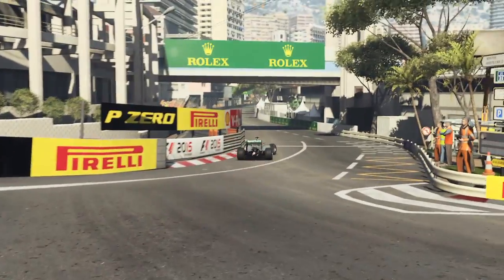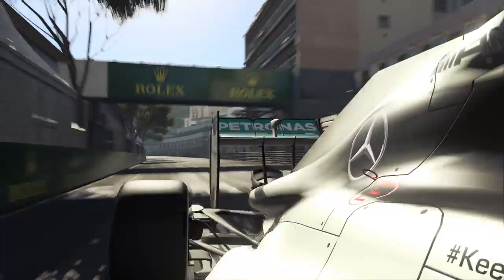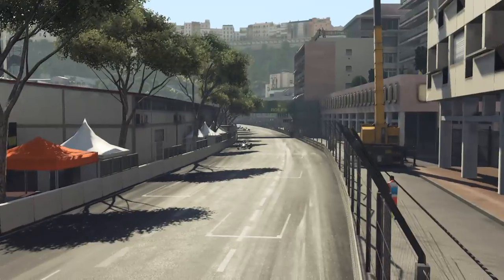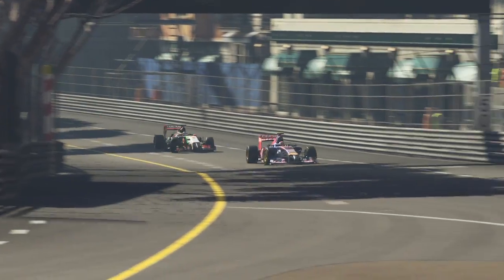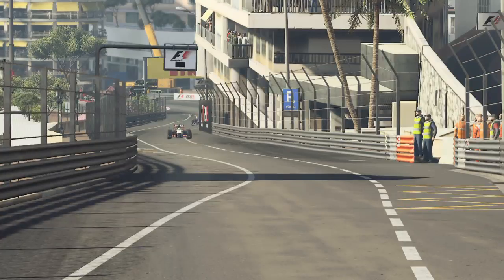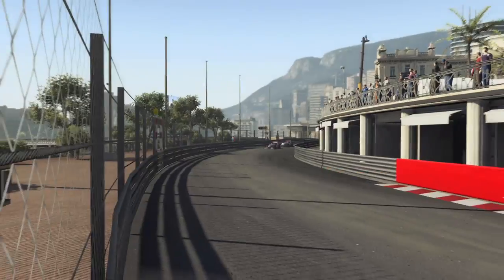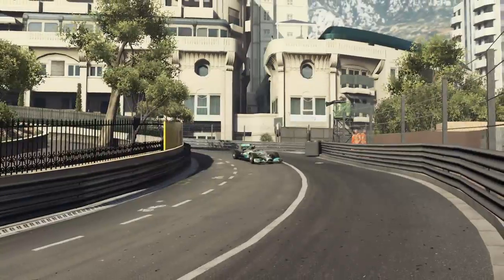Rosberg now about 5 seconds behind the McLaren of Button. Just over half race distance. Now Perez looks to be pulling away from the Toro Rosso of Kvyat, who's still ahead of Hülkenberg. With Magnussen now demoted all the way down to 13th, and no way he's getting back into the points this race.